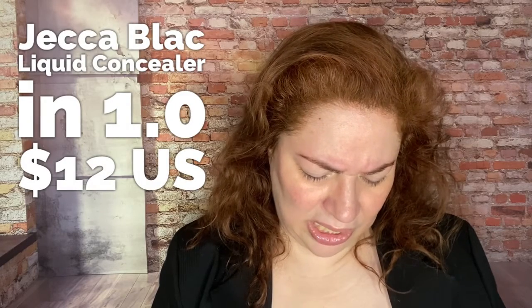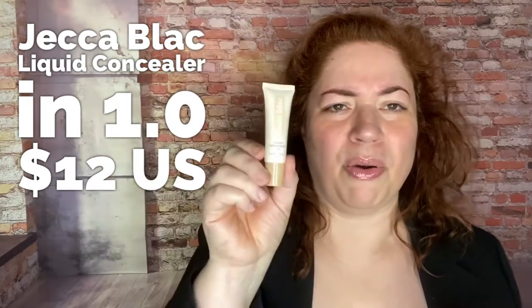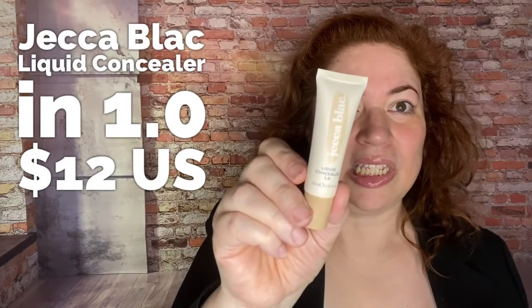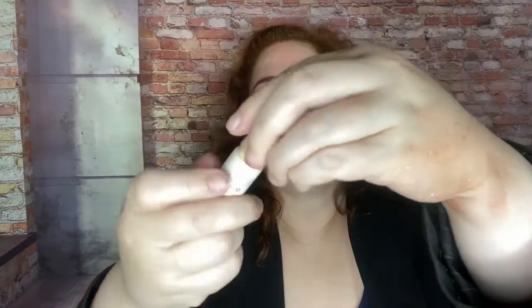The next thing I have here is from, what's this company called? Jecca Black, J-E-C-C-A-B-L-A-C. And this is the liquid concealer in 1.0. I don't know if you can see that. This stuff, it sounds liquidy. I don't know if you could hear that, but yeah, it's liquidy. I'm just gonna put a little here so you can see. I mean, it doesn't take much to pull out anything.